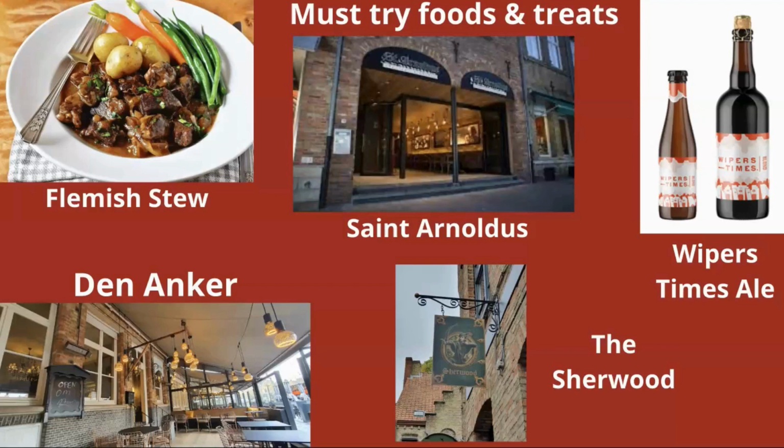Three places I recommend. If you want one of the best dinners I've ever had, Den Anker is right beside the Cloth Hall in the main square in Ypres. Phenomenal place to eat. Amazing staff, amazing owners. Cannot say enough about them.